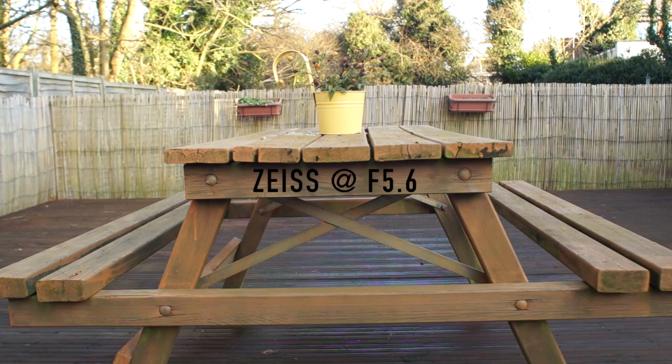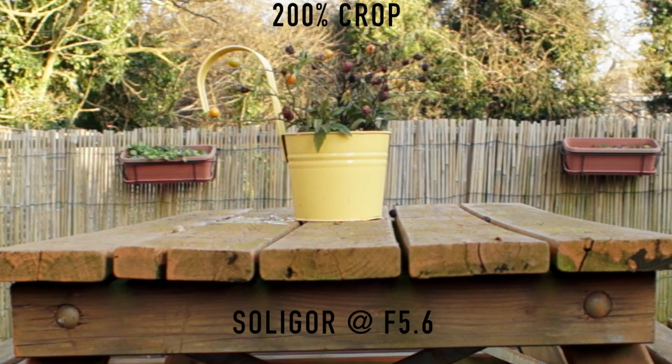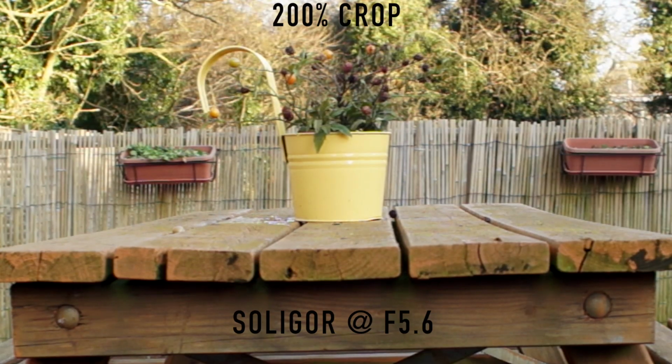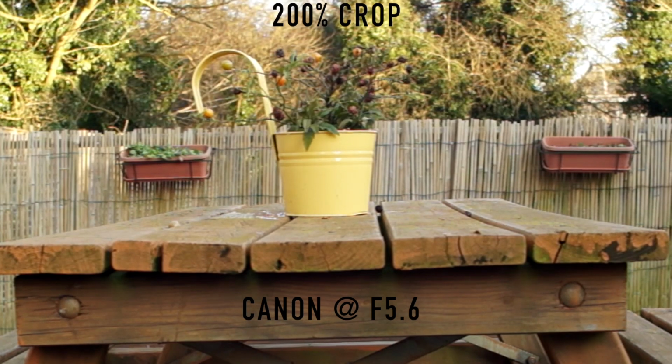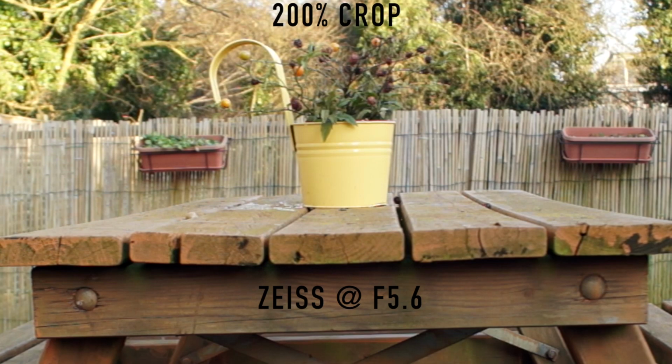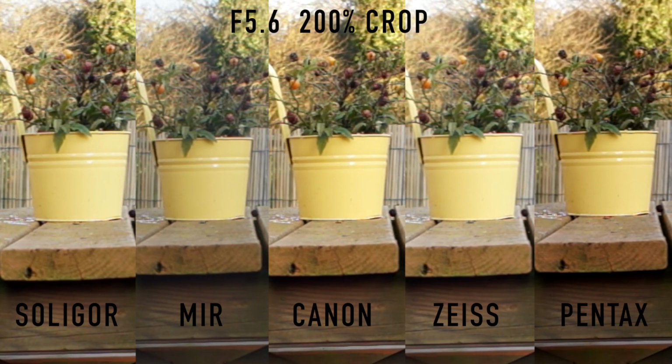Apart from sharpness, it's quite obvious that every lens has different tone and contrast. Some people like it low contrast, others like it high contrast. It's all subjective. And now let's have a look at 200% timeline crops at f5.6. And you can see how different every lens is. There is a massive difference in tone, and there is a difference in contrast and sharpness too, with Pentax probably being the sharpest and the punchiest, with the MIR being the lowest contrast and maybe even the softest. But keep in mind that contrast affects the perceived sharpness as well.